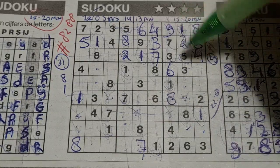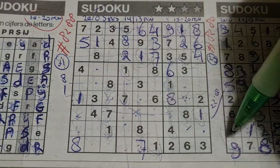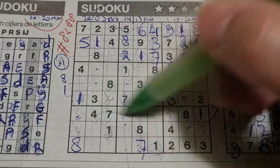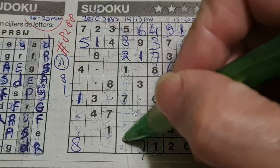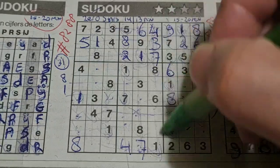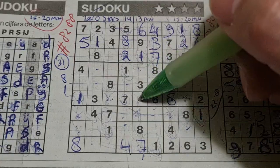How about 4? 4 in this row, 4 in the row below. So the last row, the only place left for the 4 should be there. 4 in this column, 4 in that column. So the column between, the middle column, the only 2 places left for the 4 should be here or there.